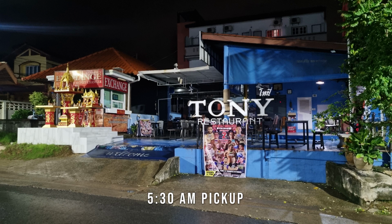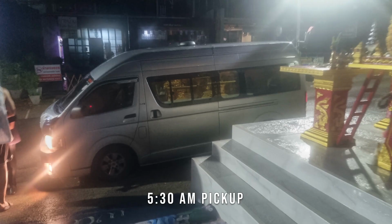But my visa ran out on the 4th of June 2023, so that's today. But I arranged this visa run 4 days ago, and then got on the bus 2 days later. That was on the Friday, and I got picked up at Tony's restaurant. Tony's restaurant, if you're not familiar, is on Fitness Street, and you'll wait at the front of Tony's restaurant at 5:30 in the morning. The bus will pick you up at 5:30 in the morning.